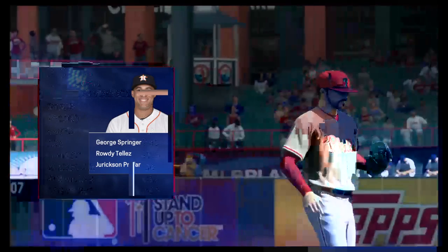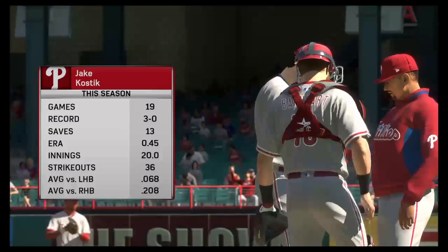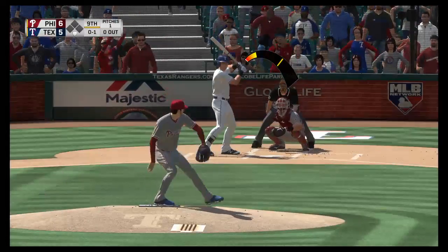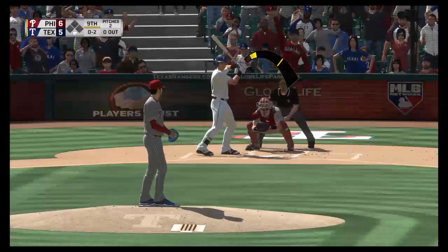Bullpen to shut things down here in the ninth. Jake Comstock. Tries so far, he's struck out once. Started that swing a bit too early. That's taken. Now it's 0-2.